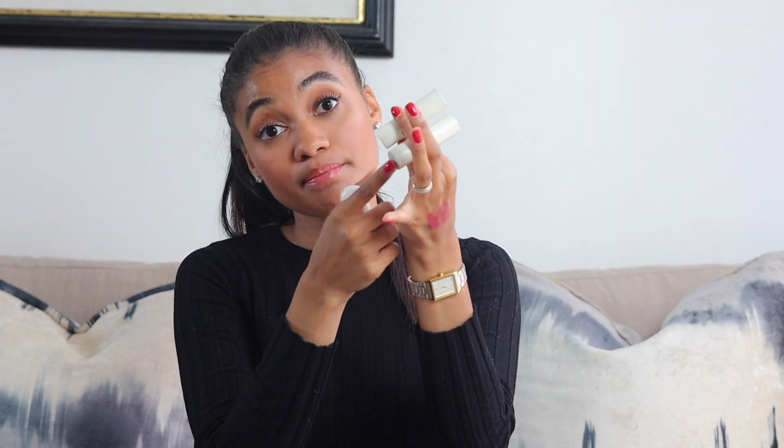So I have the Kosas Sport, and then I actually have the tinted lip balms of the Ilia one, but I've tried the regular one as well. With this one, I just have the regular, but I also have tried their tinted ones. They actually just came out with new tinted ones and new cute colored containers, which I really like, but that's fine. We're going to compare some lip balms today. So lip balm is a lip balm, right?